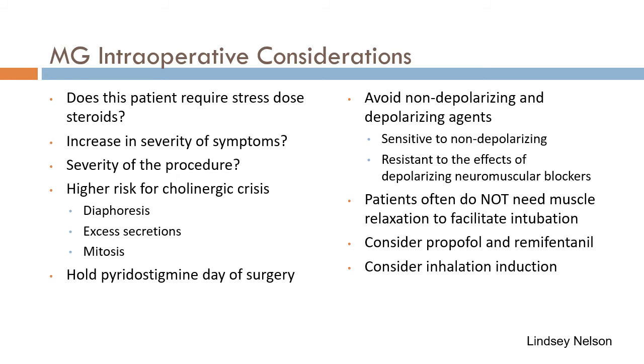If you're getting tons of acetylcholine in the neuromuscular junction, you'll have tons of acetylcholine elsewhere, so you might go into cholinergic crisis. You hold pyridostigmine on the day of surgery. And definitely test questions are like what to do with non-depolarizing and depolarizing agents. So the answer is don't give anything. You really don't need anything.